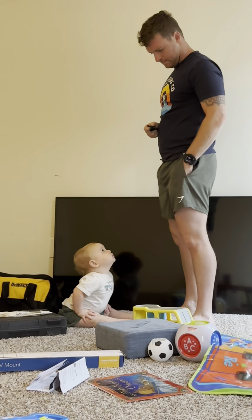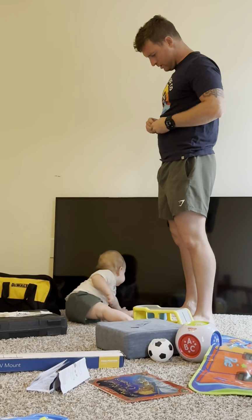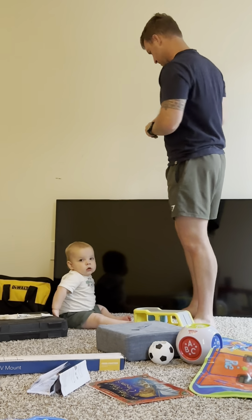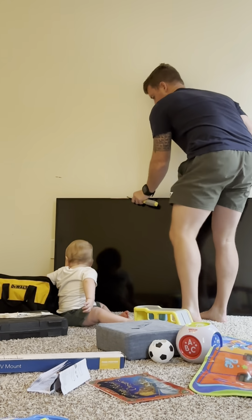No, Daddy's almost done. Daddy just has to put these screws through here. Please don't hit the TV. Daddy's got to put the screws through here, and then you can hang it on the wall. We're very close. There's only 2 more left.